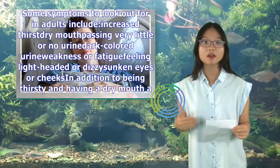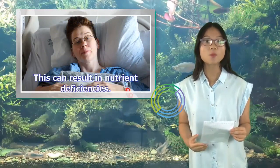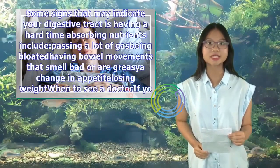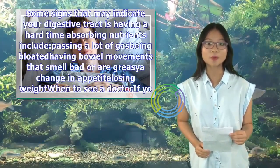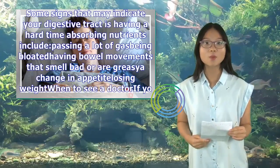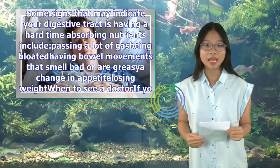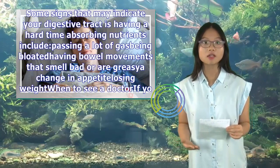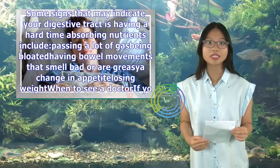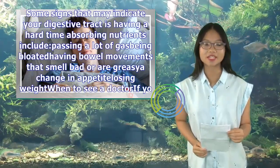Poor nutrient absorption. If you have diarrhea, you may not be able to effectively absorb the nutrients from the foods you eat. This can result in nutrient deficiencies. Some signs that may indicate your digestive tract is having a hard time absorbing nutrients include passing a lot of gas, being bloated, having bowel movements that smell bad or are greasy, a change in appetite, and losing weight. When to see a doctor if you have diarrhea? It's important to seek prompt medical care if you have any of the following symptoms: signs of dehydration, severe pain in your abdomen or rectum, bowel movements that are black or have blood in them, fever higher than 102 degrees, frequent vomiting, a weakened immune system or other underlying health condition.